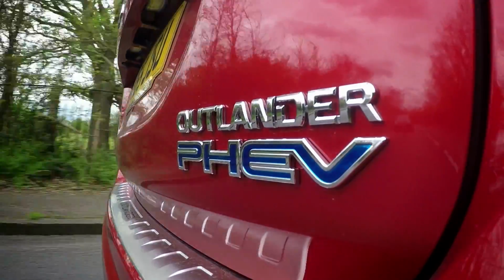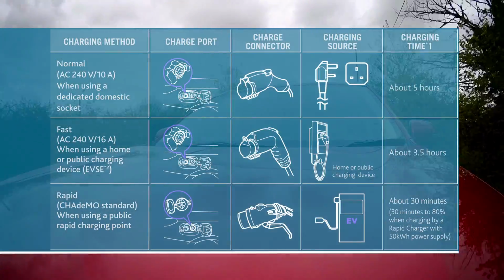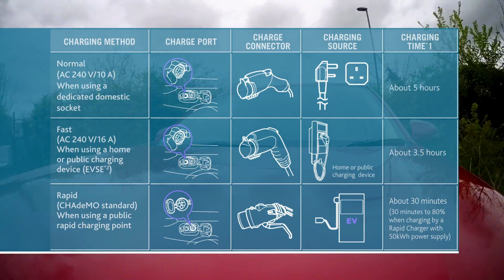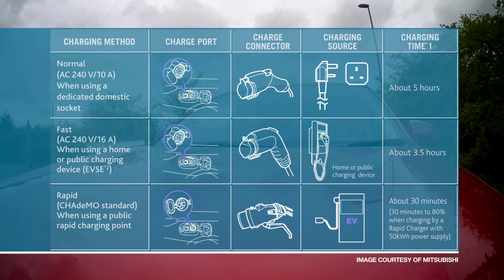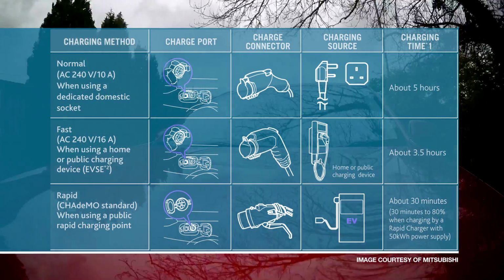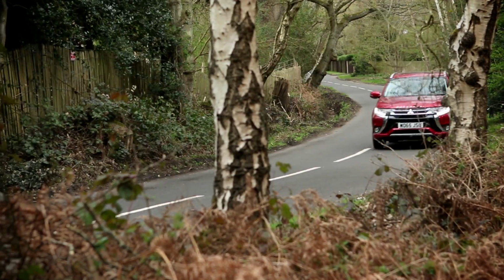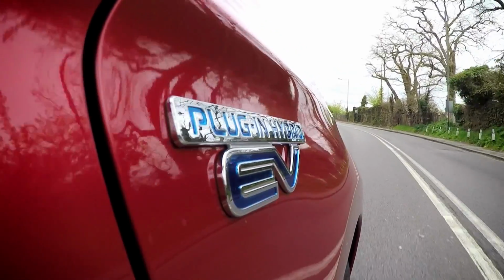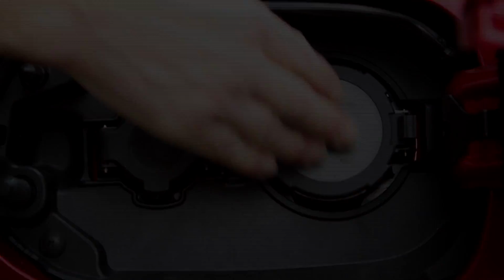Take this Outlander for example. From a regular domestic supply, it'll take 5 hours to fully charge the car. Use a fast charger and that time drops to 3.5 hours. And if you use a rapid charger, you can get 80% of the car's charge in just 30 minutes. To cope with that variety of charger, the Outlander, like many cars of its type, comes with 2 different charging sockets, and which one you use depends on which type of charger you're using.